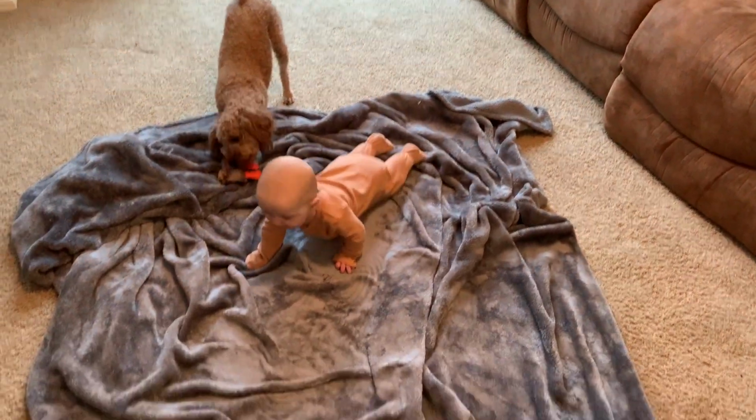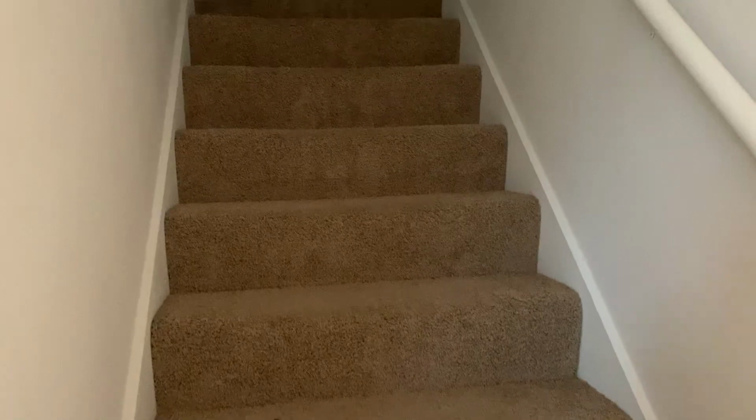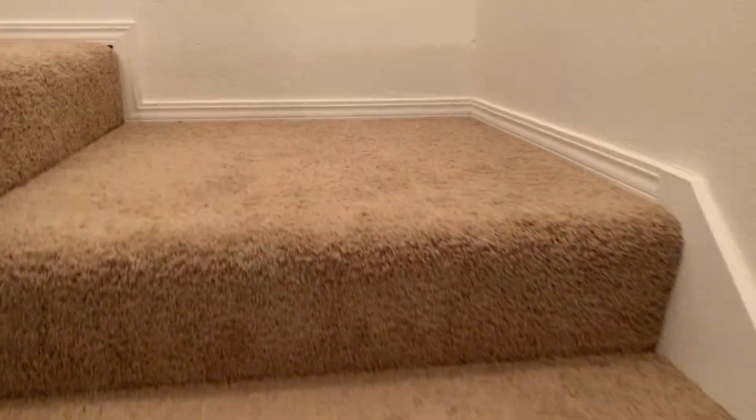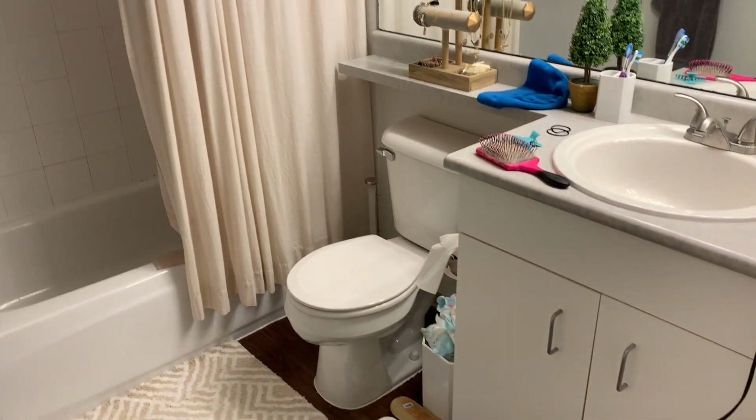So I'm going to be going through and showing you just how messy this is and everything we need to put away. We've got baby toys galore. We have a bunch of stuff that needs to go back upstairs. We've got laundry that needs to be done. So if you want to see all of that and get a bunch of cleaning motivation from me cleaning, then stay tuned.